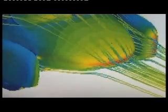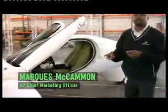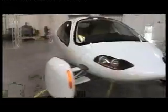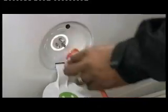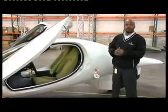We said, what's the most efficient and safest way we can move two people from point A to point B? You'll notice that the Aptera 2E has a 3-wheeled vehicle architecture. We realized by getting rid of that 4th wheel, we actually see a 25% increase in the overall efficiency of a vehicle. So just flip down this panel here, and in 8 to 10 hours you get a full charge. You're ready to go 100 miles.